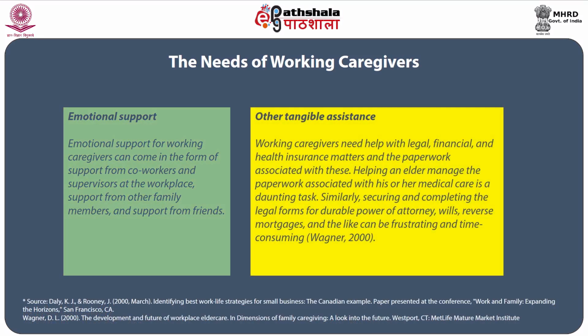Other tangible assistance also is the need of the hour. Working caregivers need help with legal, financial, and health insurance matters and the paperwork associated with this. Helping an elder manage the paperwork associated with his or her medical care is a daunting task. Similarly, securing and completing the legal forms for durable power of attorney, wills, reverse mortgages, and the like can be really frustrating and also time consuming.